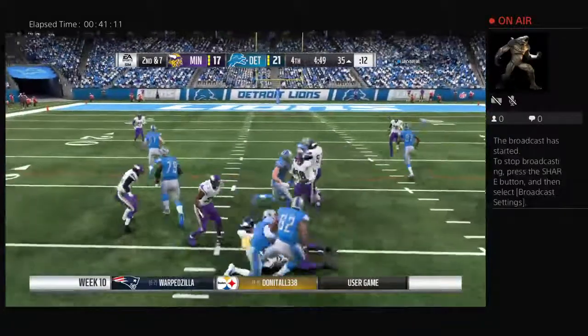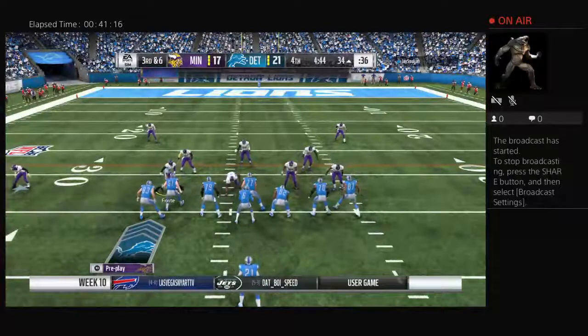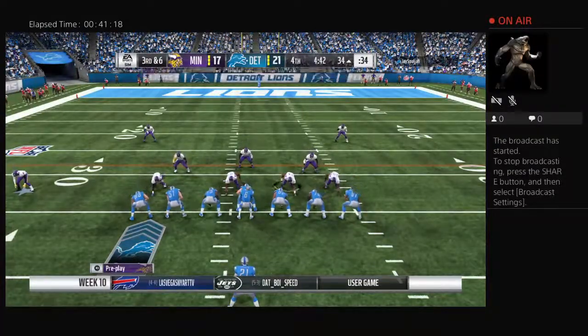And they'll go with the ground attack here. So he got 3 on 1 tackle, but couldn't do a whole lot else. Just a 1-yard pickup there, and it's going to make it 3rd down at 6.